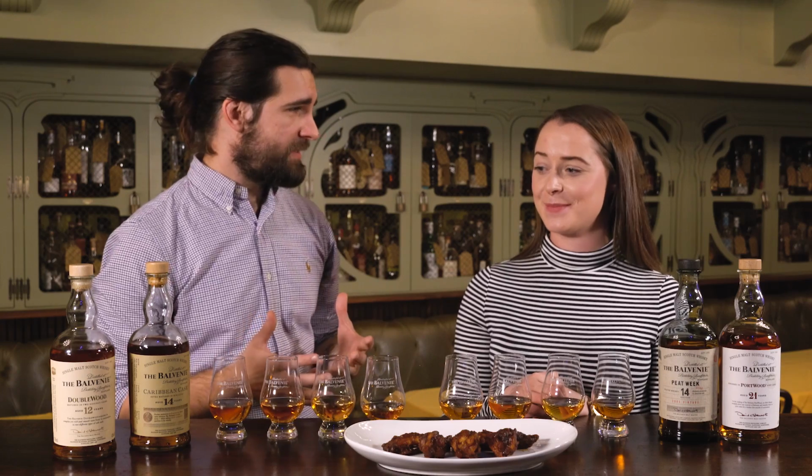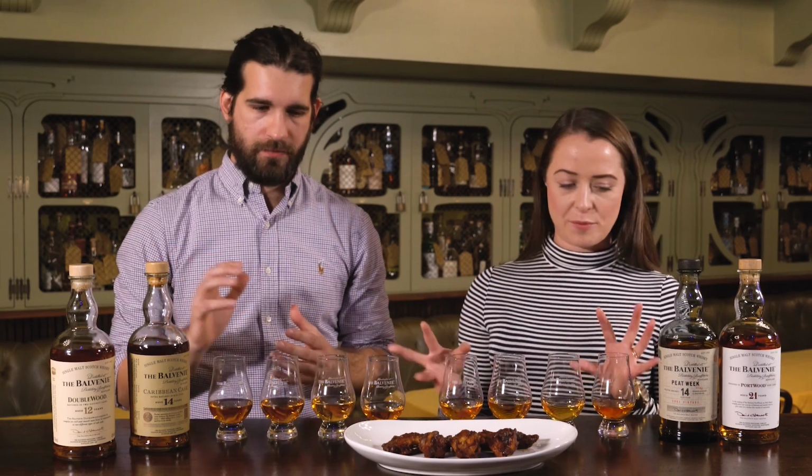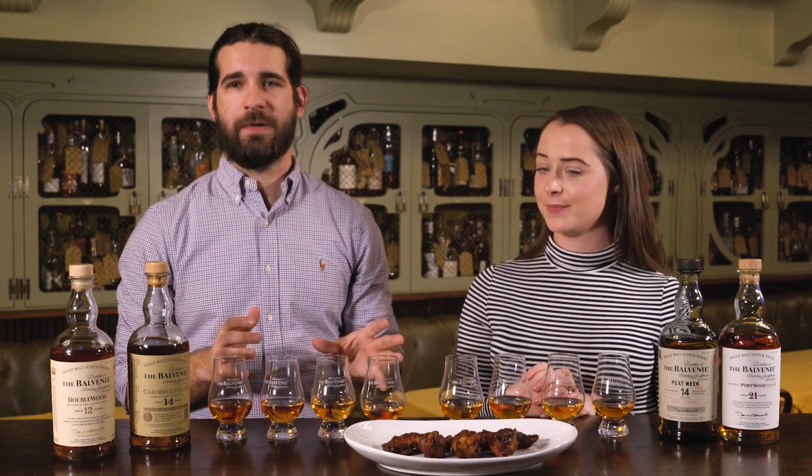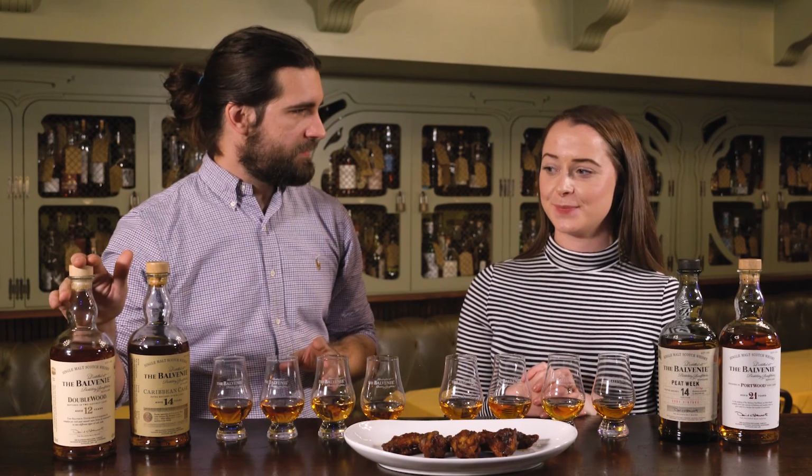And we've got 4 whiskeys here today. Yes, so 4 different Balvenies. We're gonna be pairing 4 different Balvenies with 4 different flavors of wings. Can you tell me about the first one?